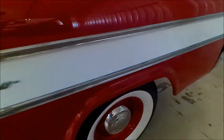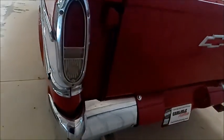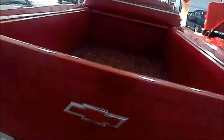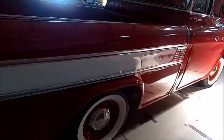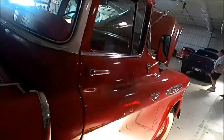I love that side trim. Beautifully done. Now, this truck certainly could go anywhere in terms of its luxury. It'd be home at any place.